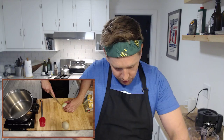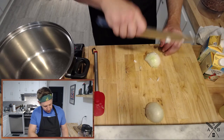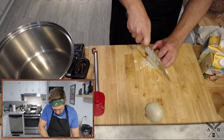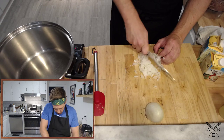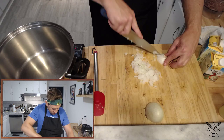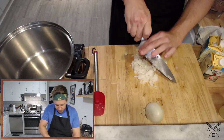So we're gonna dice the onion up. You guys know how to dice an onion, right? Cut it in half, leave the hairy part intact. Cut it this way, cut it that way, and then just dice. Right, so we get a nice dice, as they say. Nice dice. That's all I'm gonna say.